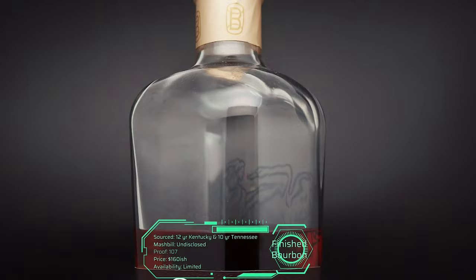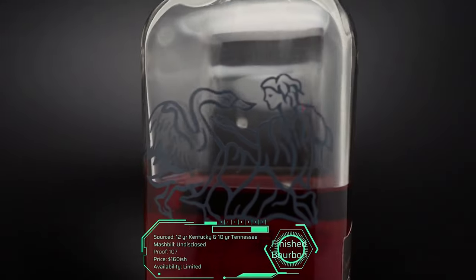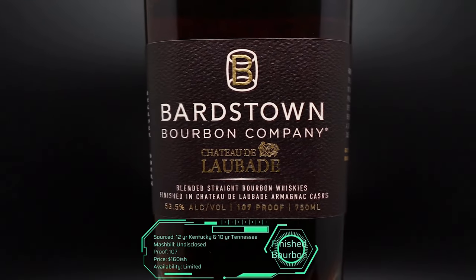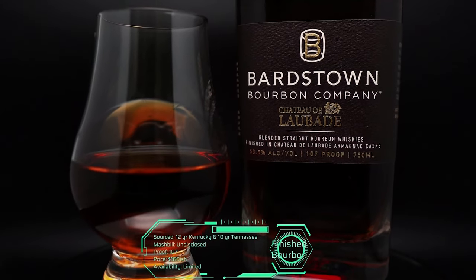In today's review, we score Bardstown's Chateau De Laubade. Bardstown Chateau De Laubade is a blend of 12-year and 10-year. The amount of each is not specified. It is finished in Chateau De Laubade Armagnac casks. The proof is 107, price $170, and the availability is limited. Let's get into the review.